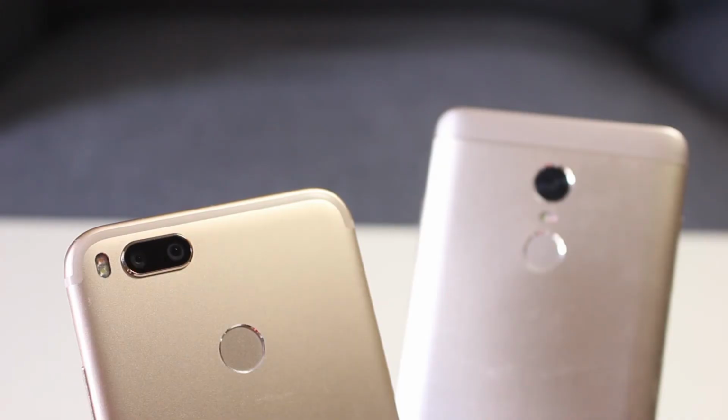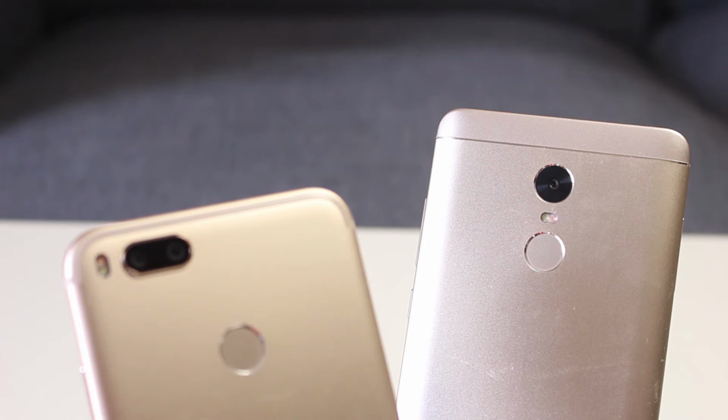As for video, both smartphones are able to shoot 720p 120 frames per second slow motion video and 1080p 30 frames per second video. Mi A1 is able to shoot 4K 30 frames per second video. Video shot on both smartphones are very shaky, as both are lacking OIS.